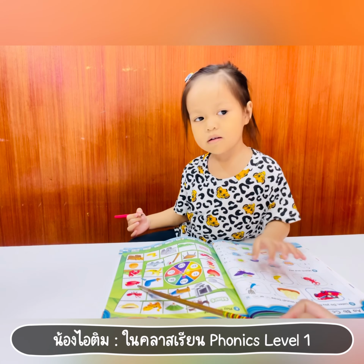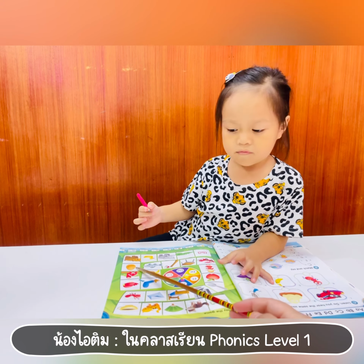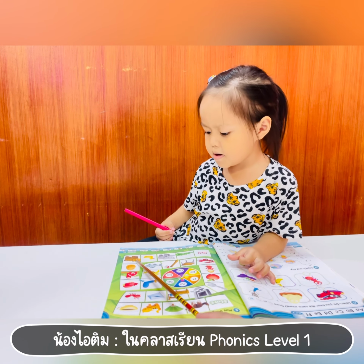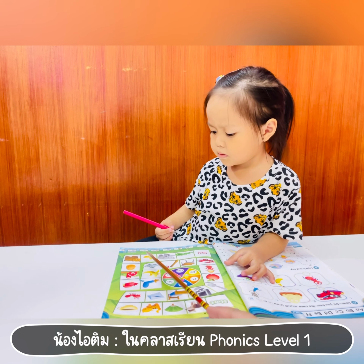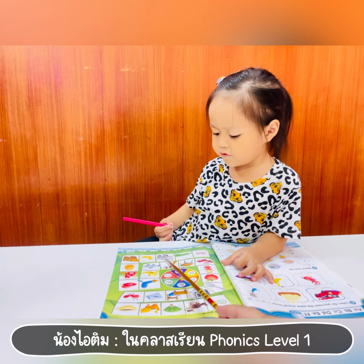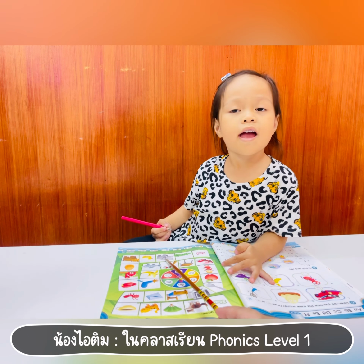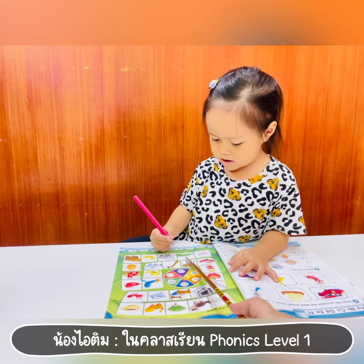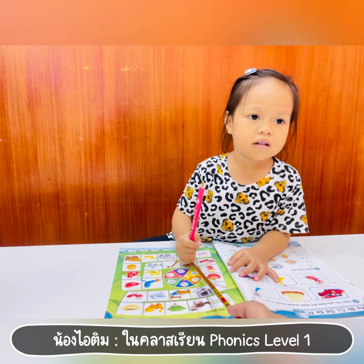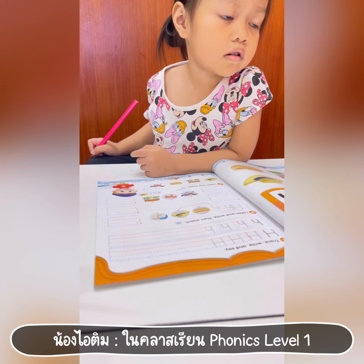Bird. Okay. Farm. Okay. Egg. And this one? Bear. Yes. This one? Duck. And this one? Try again. Elephant. Yeah. And the last one? Alligator. Very good.